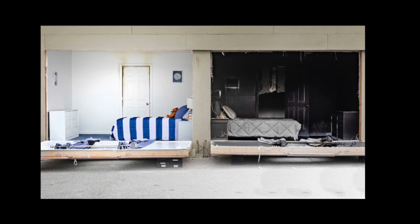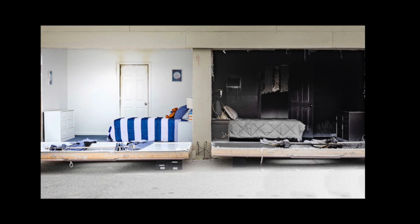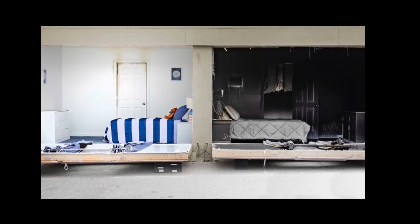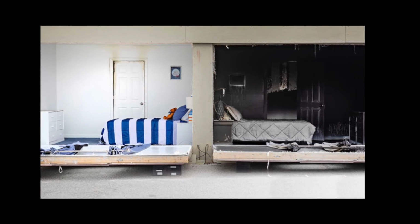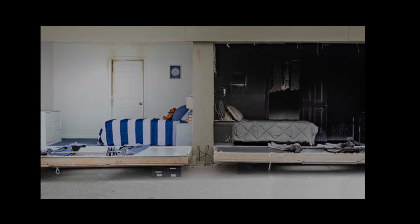In this picture, you can see two identical bedrooms. One bedroom had the door closed during a home fire and received minimal smoke damage. The other bedroom had the door open during a home fire and has completely burnt over.